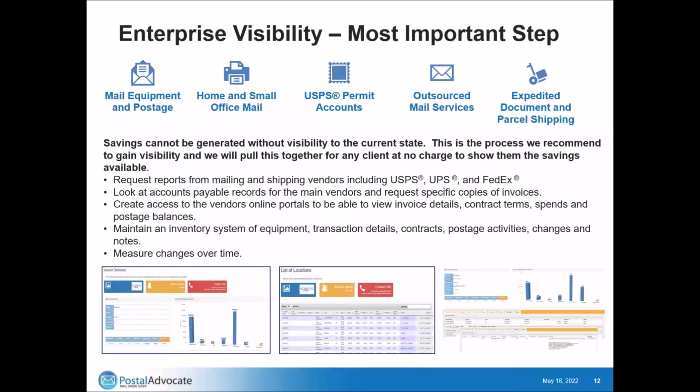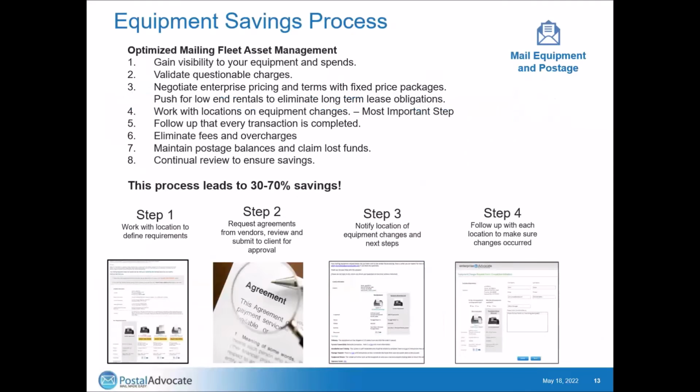The notes and activities are one of the most important things, so you can see what changes are happening and then measure those changes over time. But you need some way to be able to maintain visibility inside your organization. That's the number one way to control costs.